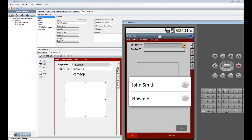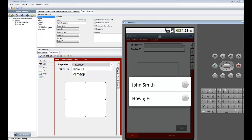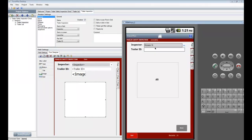You can see I have John Smith and Howie H as my inspectors. I can go ahead and select them. So just as Windows Mobile, you can do that. You can set up filter drop-down lists if you'd like. So you can filter a drop-down, maybe a make and a model type drop-down. So if you were to pick a vehicle make, and then it'll filter the next drop-down to a model, you can do things like that.